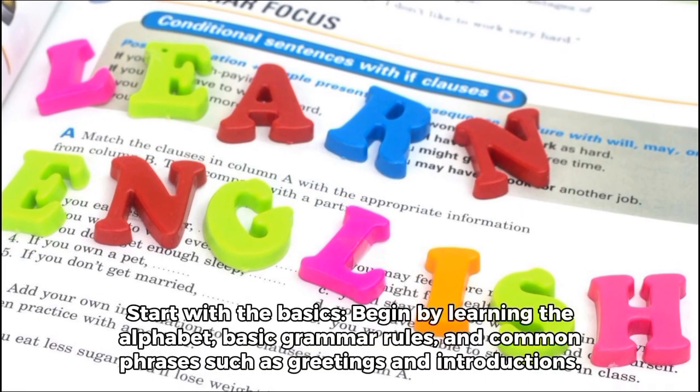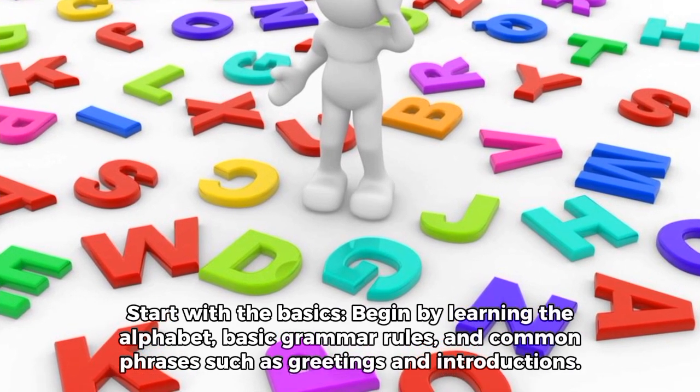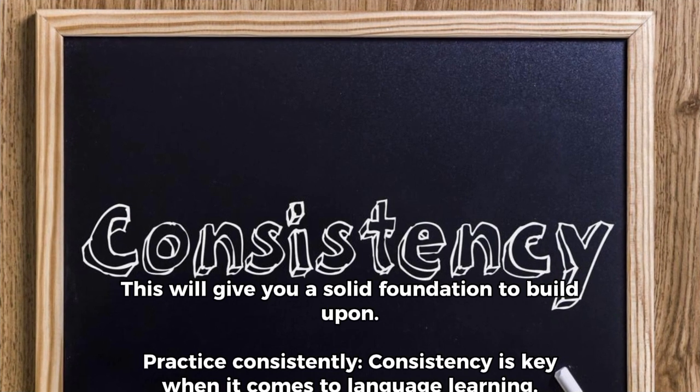Start with the basics. Begin by learning the alphabet, basic grammar rules, and common phrases such as greetings and introductions. This will give you a solid foundation to build upon.